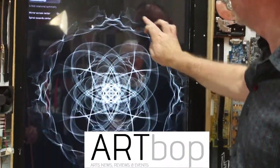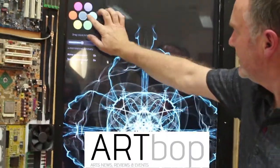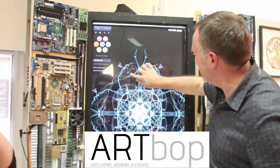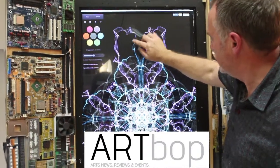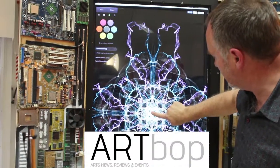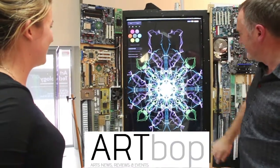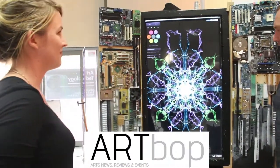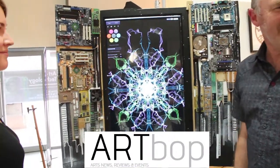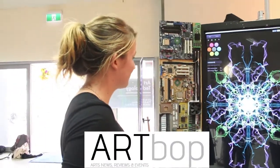Change the colour. Put some purple in it, shall we? That's so dope. That's very cool. There's been all sorts of things created by people. Much better than that. I think that's fabulous. What a great collaboration, you guys.